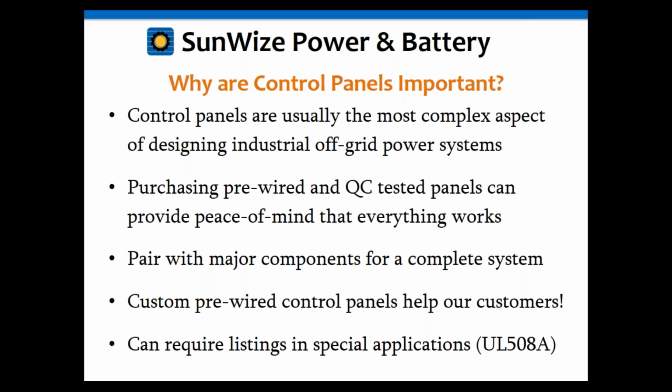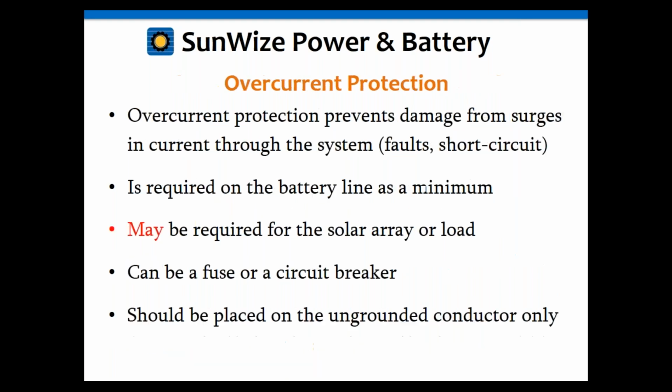You really don't want to be wiring this stuff in the field. You really want to make it pretty simple. So it's better to have this stuff done and tested at a manufacturing facility, and then it makes the field installation much quicker. Okay, let's get into some of the details of overcurrent protection.